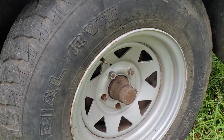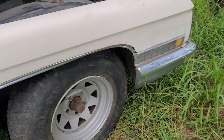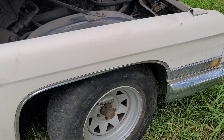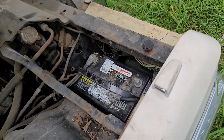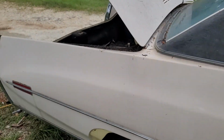I had to throw this trailer tire on it just to get her to roll, and that tire is not going to hold out more because I didn't expect to use 3 spare tires on one car. Oh, Bosch battery. I love those. They're a little tricky to find, but work great cranking over these big old boats.